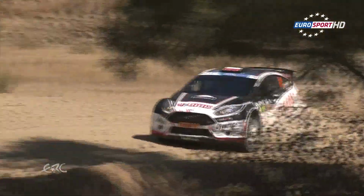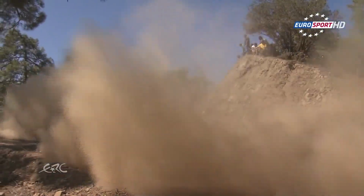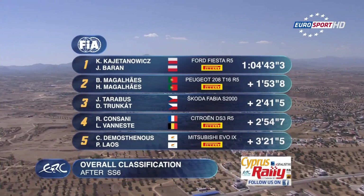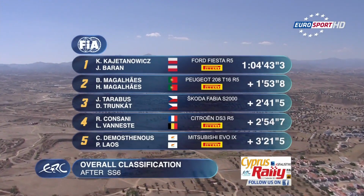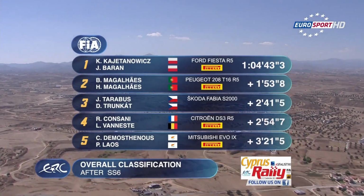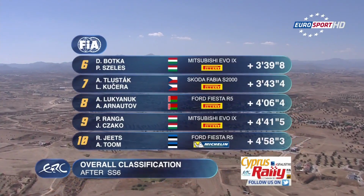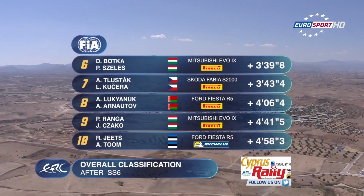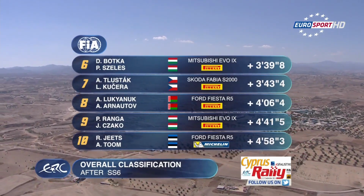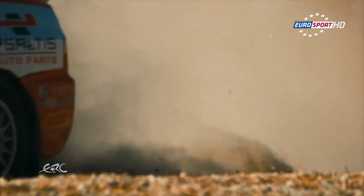Wow. The one he didn't take was stage 1 and just 1.9 seconds behind Lukianyuk, and so his lead just magnifying, 1 minute and 53 over Megalesh. Stay with us for more action from the Rally of Cyprus.